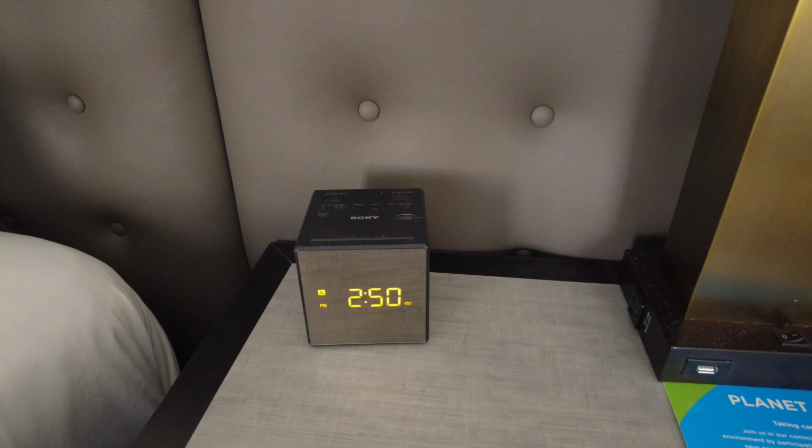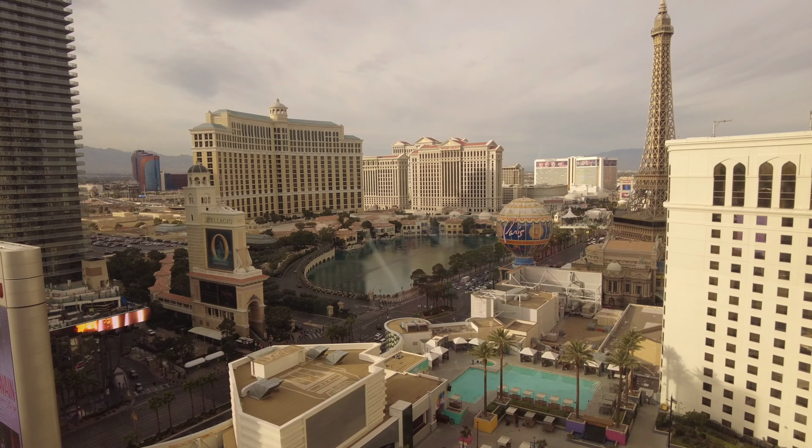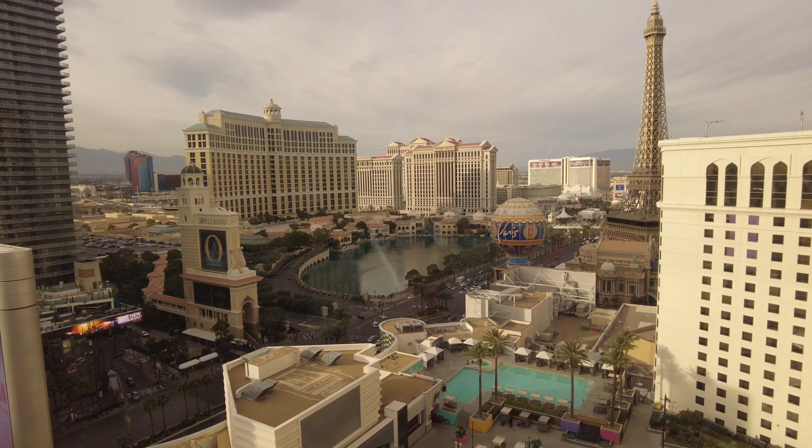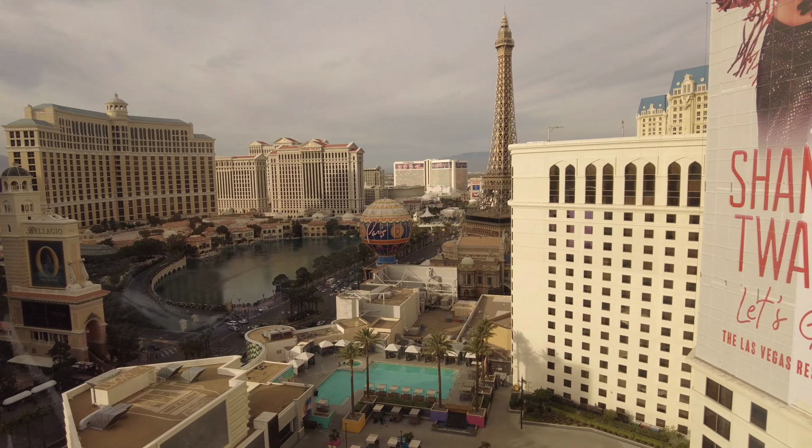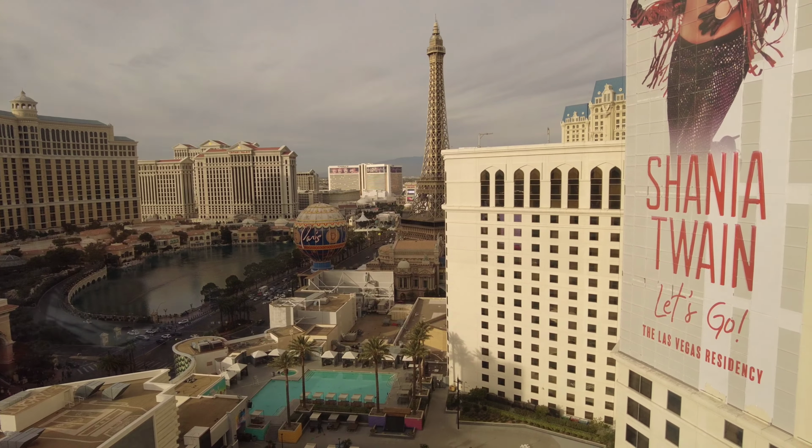Now, you guys, what we want to turn around and take a look at is this view. So check out this view. Look at this. And this is just one window here. Look what we can see right here. We get a view of the Bellagio water show, you guys. Look at this view. We can see the Eiffel Tower right there at the Paris Hotel. We got a nice view of that. Straight shot to see the Mirage. We can see Caesar's Palace.